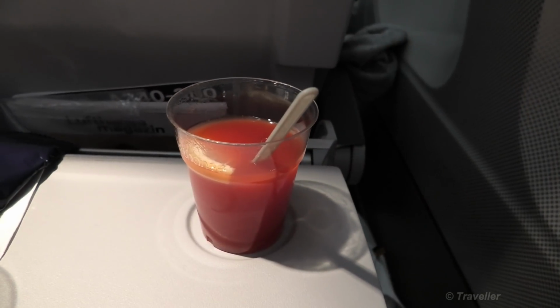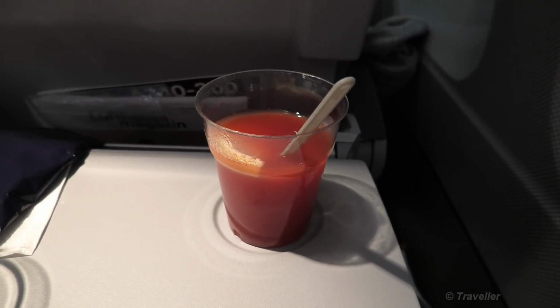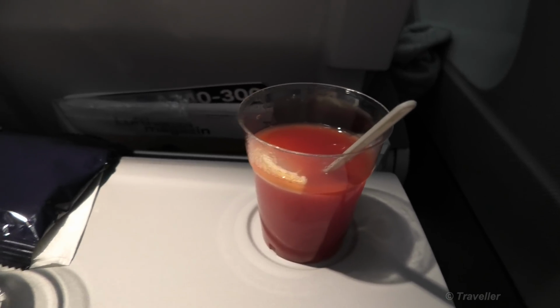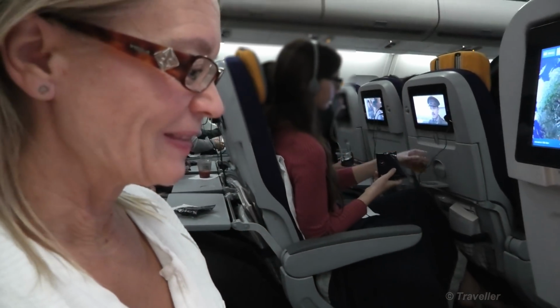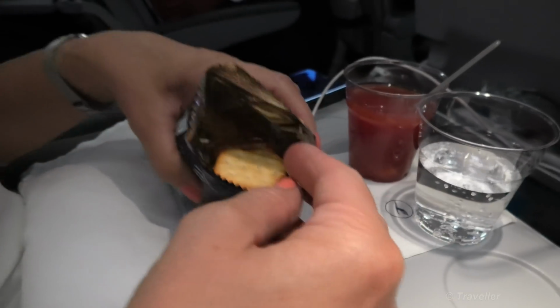Well, to be honest, it's not the best Bloody Mary either of us has ever had. Of course, it's missing the celery stick, the Tabasco, salt and pepper, etc. Nothing else in it. Maro just opened up the snack pack. What do we have in there? Little cookies. Nice.